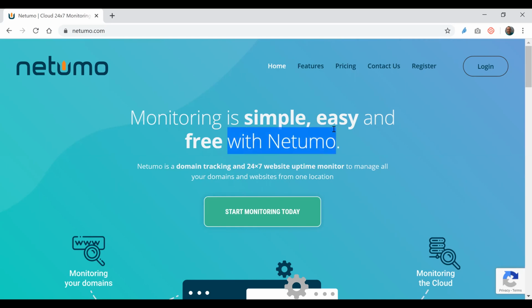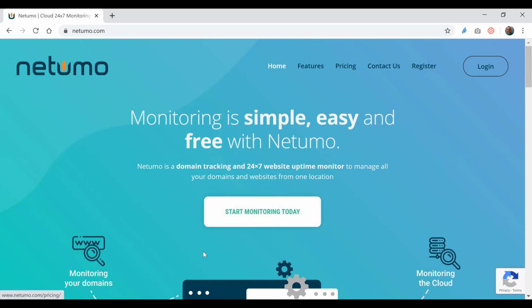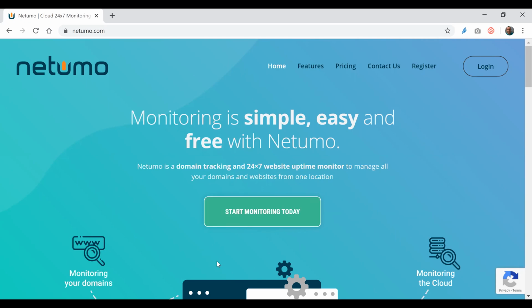Maybe get rid of "with Netumo" because nobody's heard of Netumo before, and the logo's right there too. We say it again here, so we could just start with domain tracking and 24/7 web uptime manager. I also feel like the button could be a little brighter, or maybe even white. White would grab your eyes a little more.